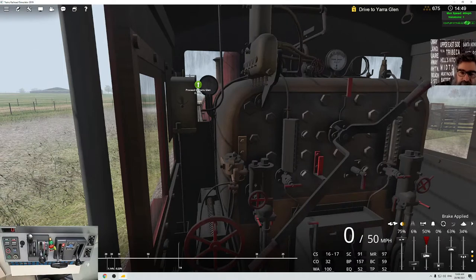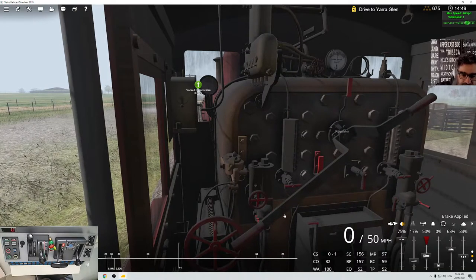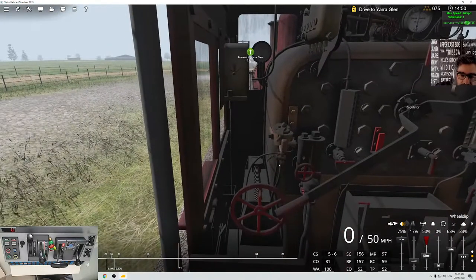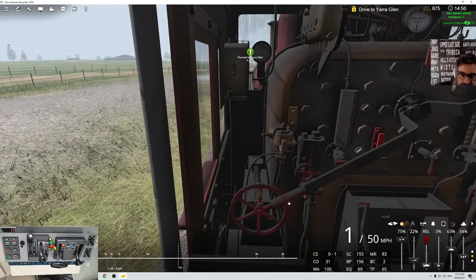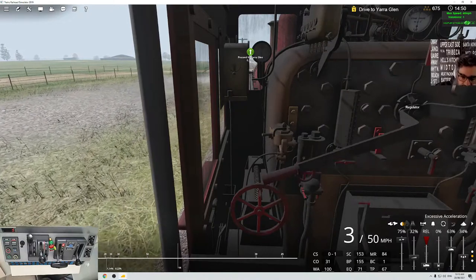That's the regulator. That's the whistle. Whoop. Did you hear that nice wheel slip then? Where's the brake handle if I'm going to do it this way? Try and drive this way for a little while, just for the difference.